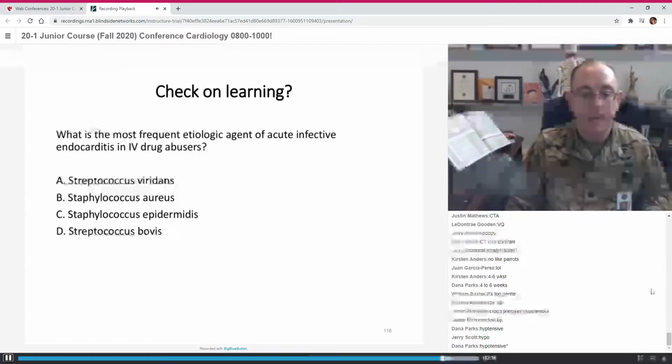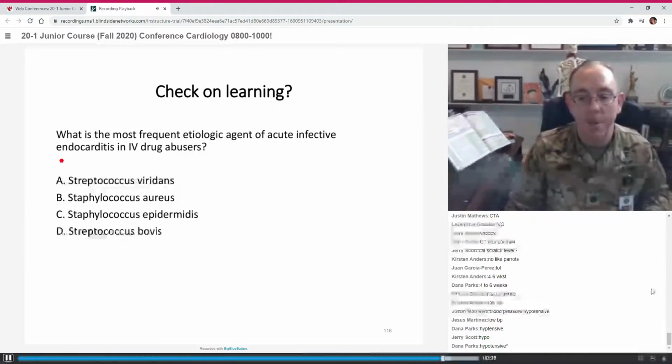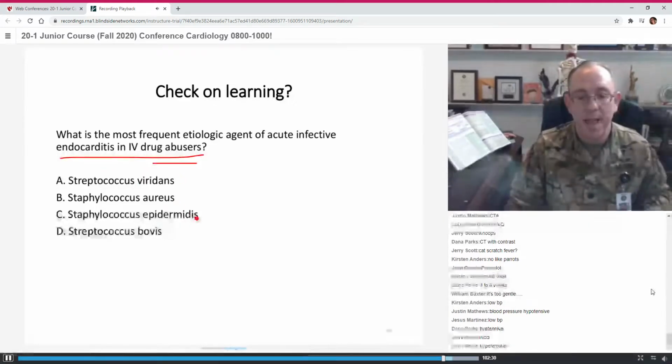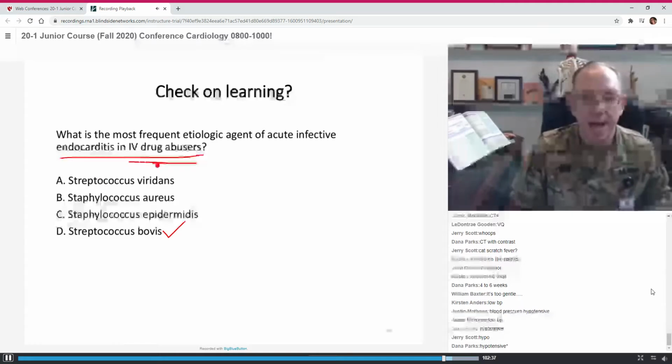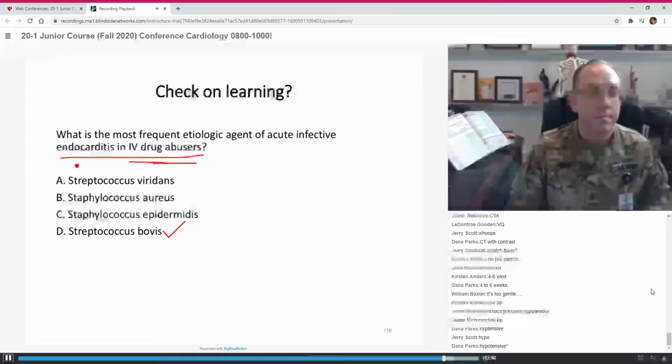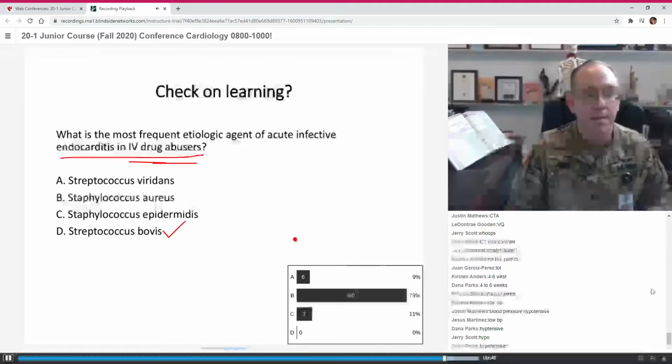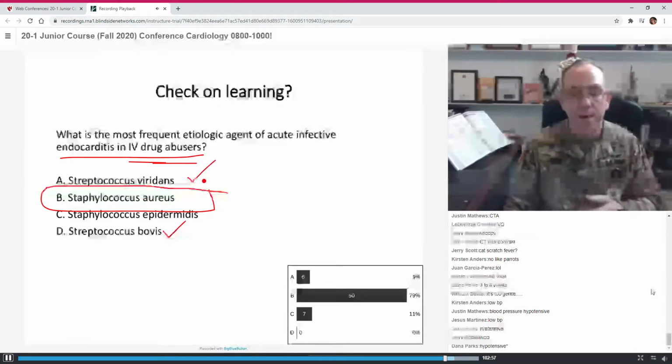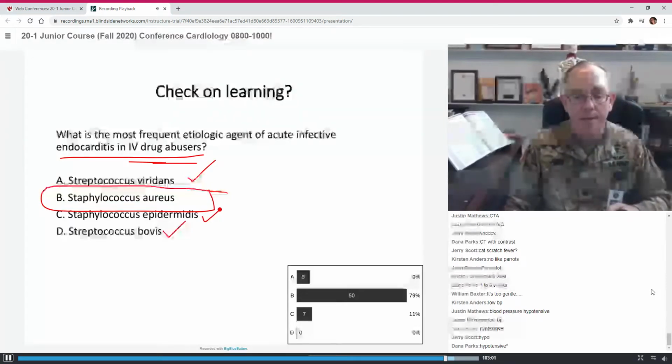Okay, check on learning. What is the most frequent etiology of acute infective endocarditis in an IV drug user? Which one of these is it? Strep viridans, Staph aureus, Staph epidermidis, or Strep bovis? Okay, most of you got that. Awesome. So when you look at this, you're thinking Staph aureus. Strep viridans is for native valves. Staph epidermidis is typically due to prosthetic valves, and Strep bovis is associated with cancer.